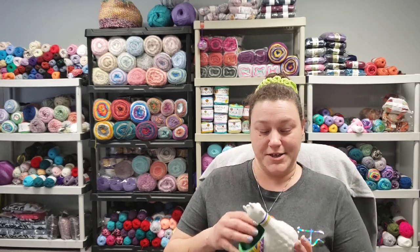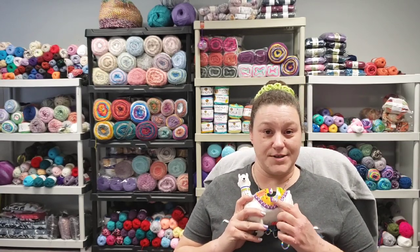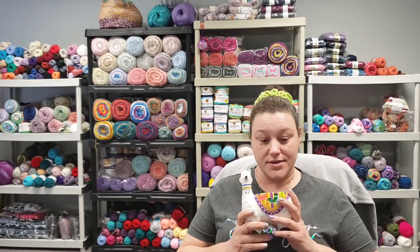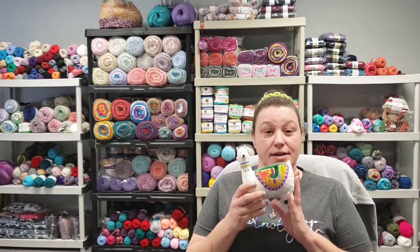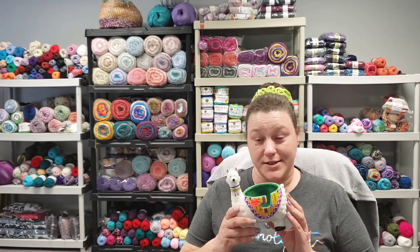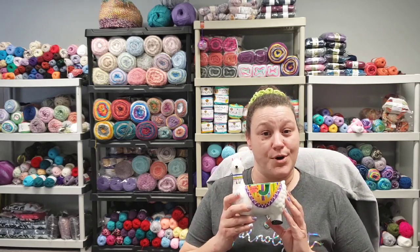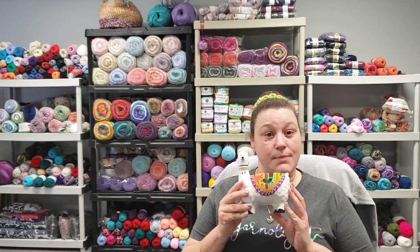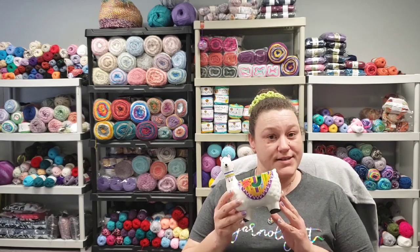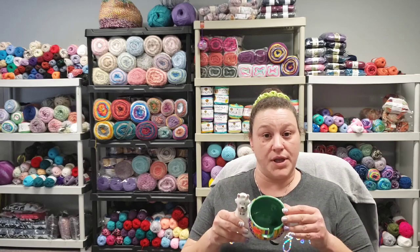So this little guy, I just thought he was too cute, and he was also on reduced. Actually, everything that I'm going to show you was on reduced except for two things. I thought I could definitely use him here at headquarters because the balls are constantly rolling across the floor whenever I'm working on something that I need a scrap for. Or I can take him home and use him for my scraptastic blanket, because this is about the size of the balls that I want to use for that blanket.